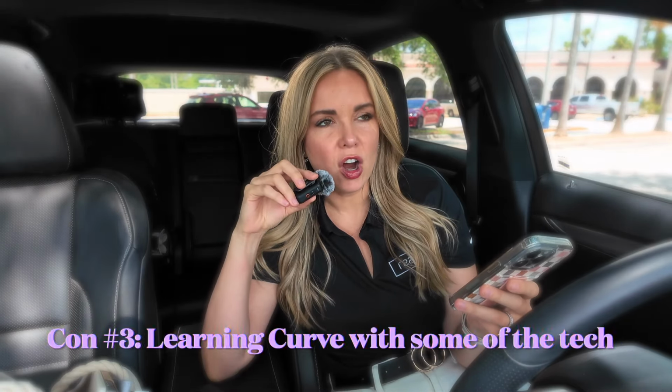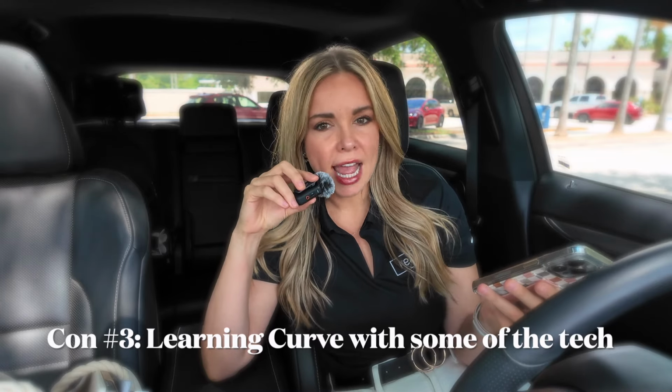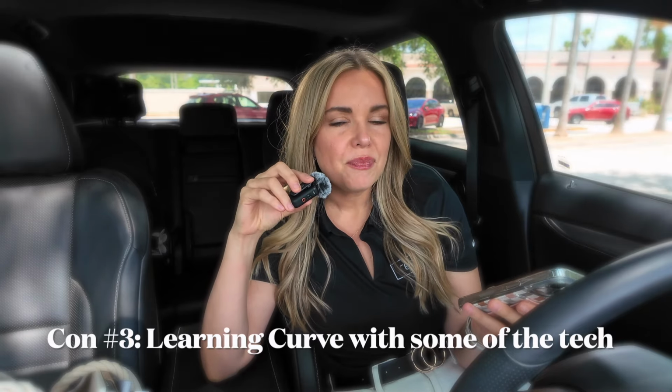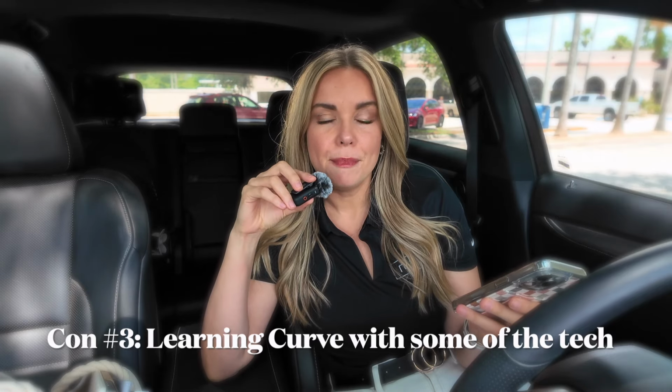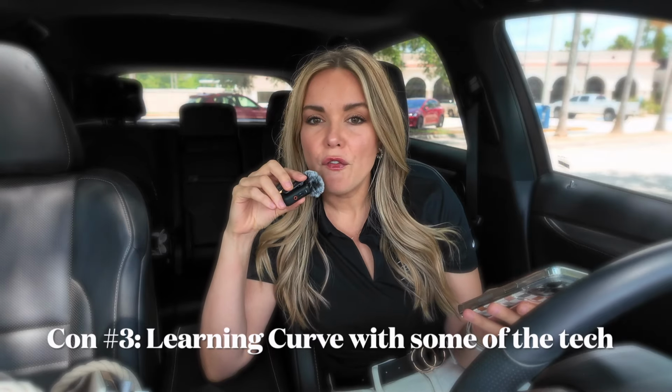Another con, and that is there's a lot of technology that is really appealing about Real, but there is a little bit of a learning curve. There are some user-friendly options as far as the main dashboard, as far as transaction management, but if you wanted to get fancy, there are some fancy features with our CRM. It used to be called Chime and now it's called Lofty. It's an additional $40 a month.